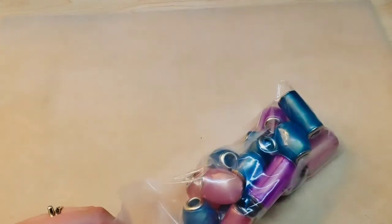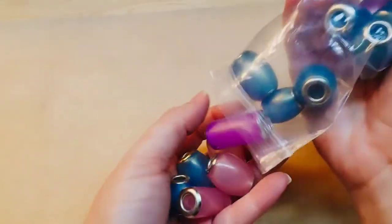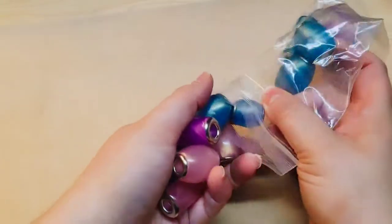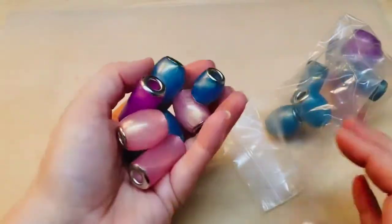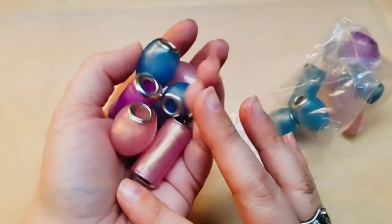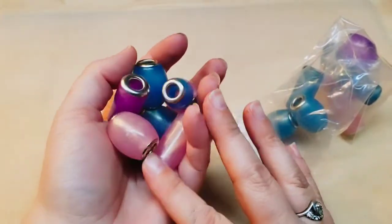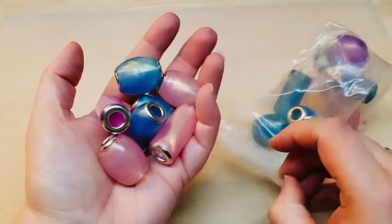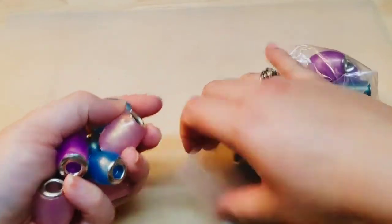So first, I gave some of these to Wendy, but I kept some too. I got this bag full of acrylic beads, and they've got large holes. These would be great. I'm sorry, I'm moving my bead mat all around. These would be great for kids. They're big chunky ones. Probably not going to use them, honestly. But they are pretty. But they're for like kids stuff. So they're completely acrylic.